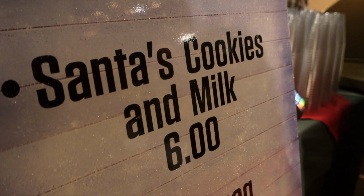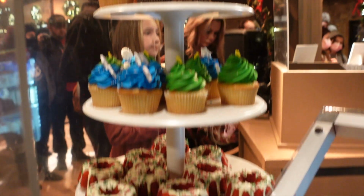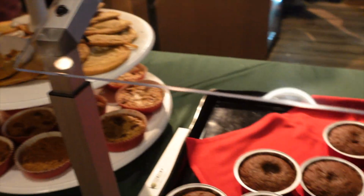Also, you can find some delicious treats. This is where I love to come and get the milk and cookies. So good. It's like our family tradition, but they have a ton of other desserts as well. If you come to Merry Farm, you need to stop by Santa's cabin. It is such a must-do. It's so festive in there.